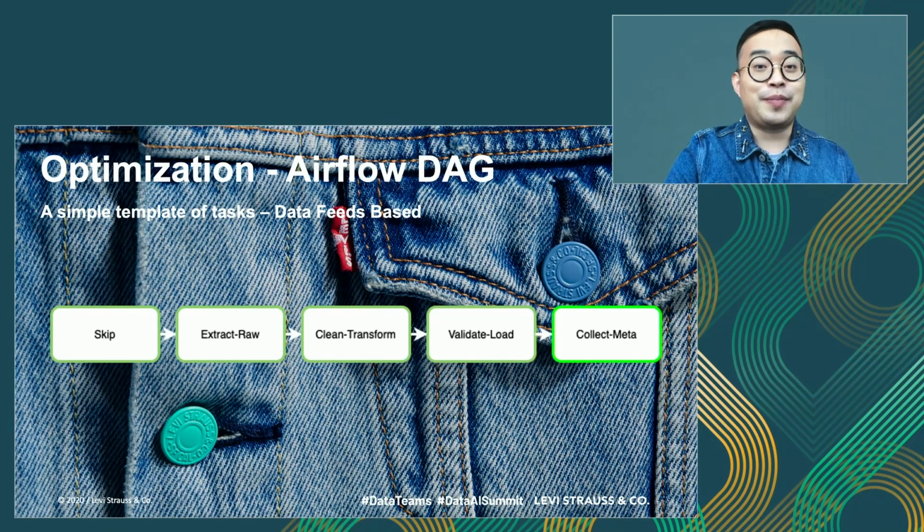That's supposed to be built on top of the data feeds, which means whenever you want to fetch a data feed, that will be a different Airflow doc. You don't want to have one doc that is triggering the whole pipeline for every data feed and running at the same time. That is crazy. That is not maintainable. That is not testable.